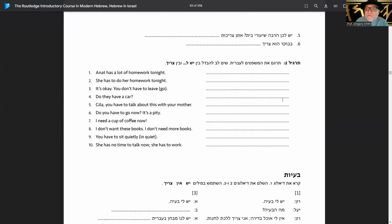All right, number 4. Ein lahem kesef la autobus. Okay, so there is not to them money for the bus. Hem zarich. Oh, wait a minute here. They changed this, zarichim. Lelechet. Oh, look at this. You know how they answered it here? They put hem zarichim lelechet baregel. They need to go on foot. They don't have money for the bus, so they need to go on foot. My answer was they need to go to the bank and get money, but maybe they don't even have money in the bank. All right, that's okay. So number 5.